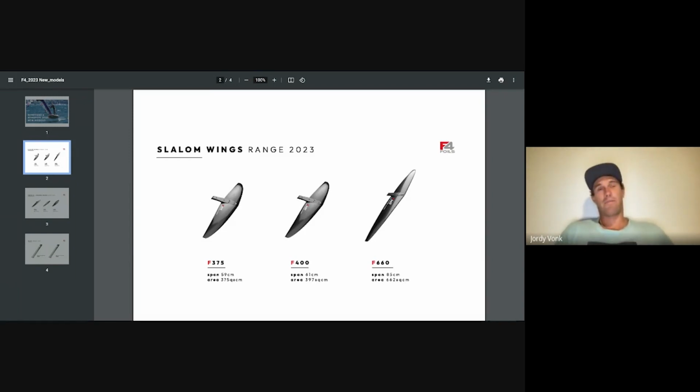But until 7 meter, I would say it can work really well for slalom sailing. So between 4 and 7 meters, quite a wide range in strong winds. The wing will perform well, and it's always depending on your technique.